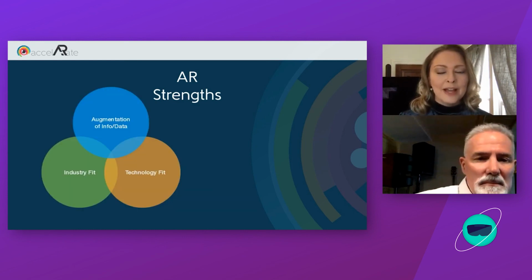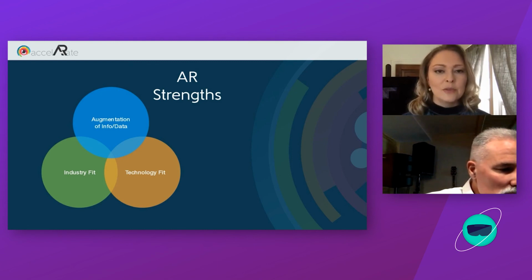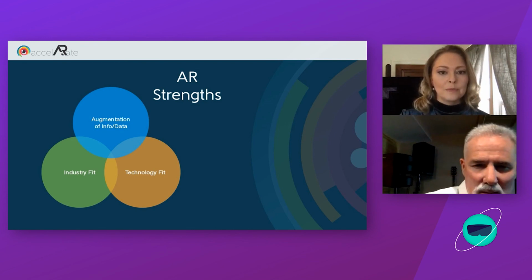And we find that by thinking about use cases that really sit at the intersection of these 3 categories, we've been able to find the most value for our business and for our workers.